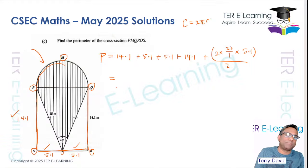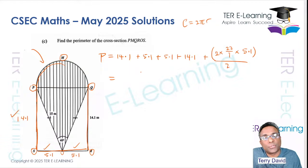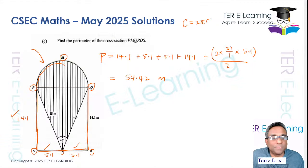So we just need to calculate this here. I'll work out the curve part first: 2 by 22 over 7 multiplied by 5.1 divided by 2, plus 14.1 plus 5.1 plus 5.1 plus 14.1. And in total, I'm getting about 54.42, or 54.4 meters. So that takes care of number 6. Honestly, so far the paper is not too bad.